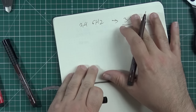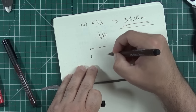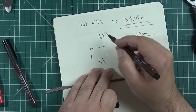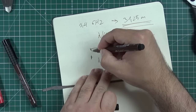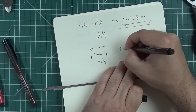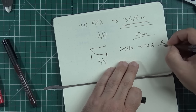Those antennas that we are working with are something called quarter wavelength monopoles. So this active part, that's not sleeved or anything like that inside of the shielding, has length lambda/4. Lambda is the wavelength of the radio signal, and so we have a standing wave generated in the antenna. How much is lambda? For 2.4 gigahertz, lambda is 31.25 millimeters.